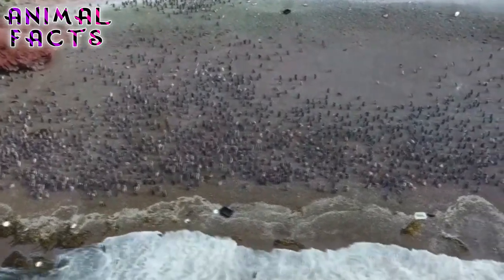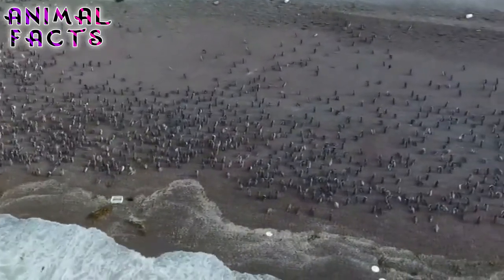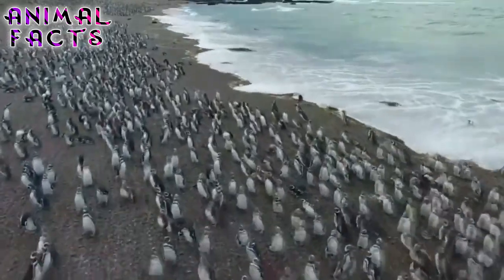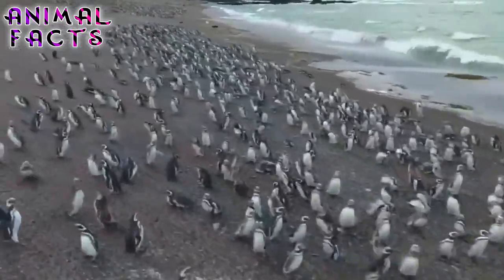Number 8. Magellanic penguins establish their breeding colonies along the southern coast of South America and the Falkland Islands. When the breeding season ends, they extend their migration to Peru and southern Brazil, foraging as far north as Rio de Janeiro. Even penguins know that Rio is the place to party after a hard season of chick rearing.